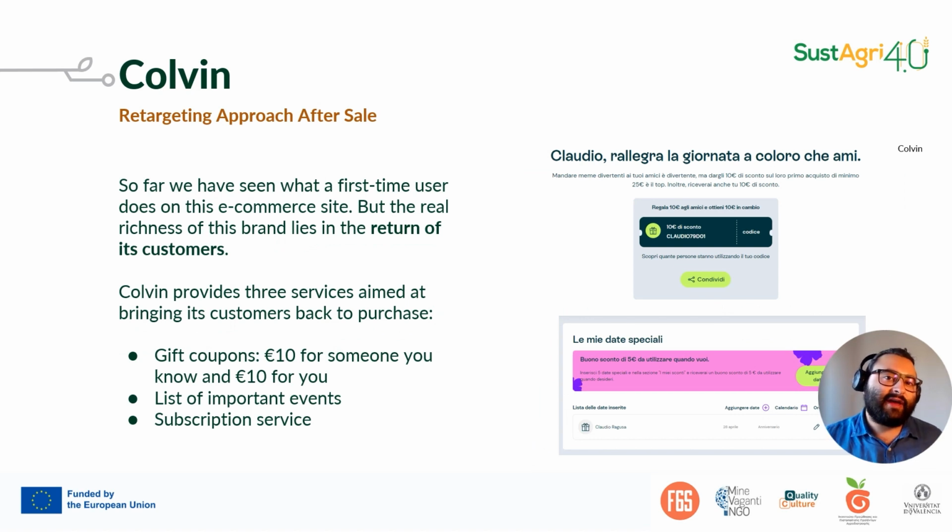As you might have guessed by now, Colvin can only impress its users, and it does so by offering at least three services that will make them come back to purchase. The first one is the classic gift for a friend coupon. The user gives a €10 coupon for free and receives a discount of the same amount as a gift. The second one is the list of special dates. It reminds you of anniversaries and birthdays, giving you a coupon to spend for your loved ones. Lastly, we have the subscription service for yourself or for someone you know, which allows you to receive a selection of flowers or plants at regular intervals.